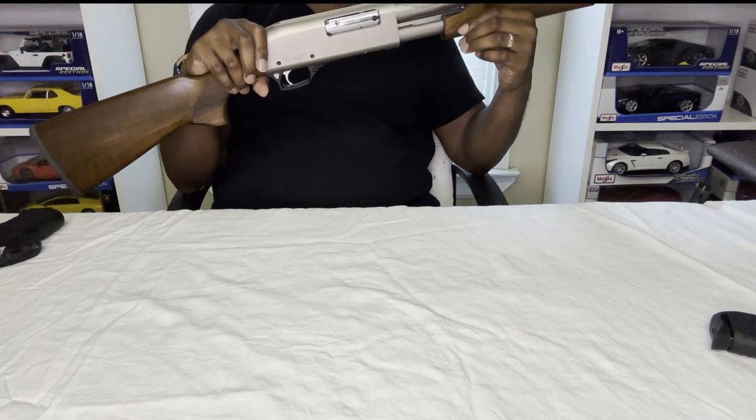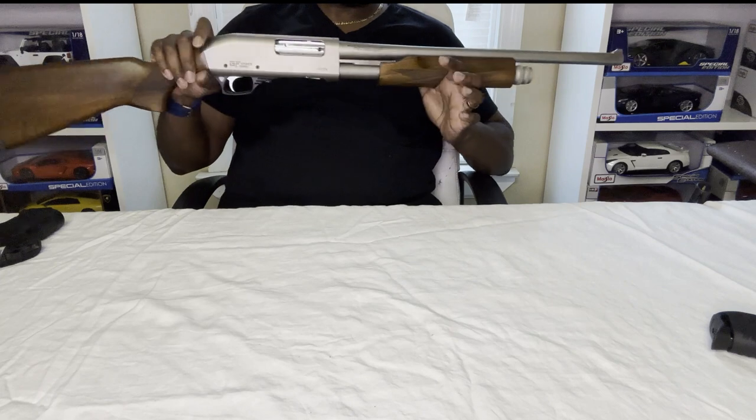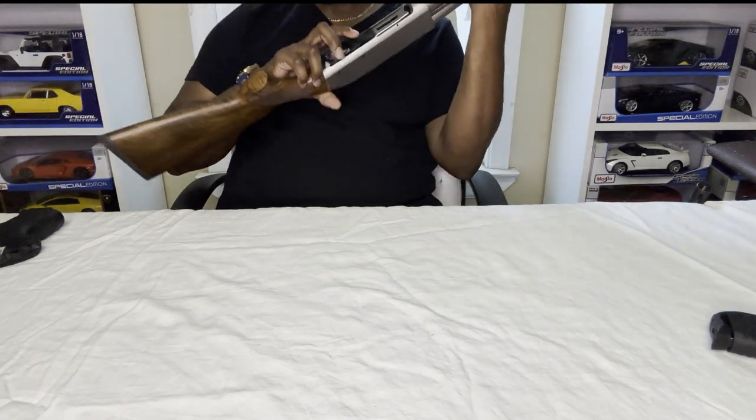But anyway, you can also use it for a possible hunting gun. If you want to do some light hunting, you can put some shotgun slugs in it. But yeah, this is a good one to have.